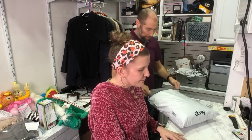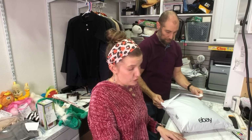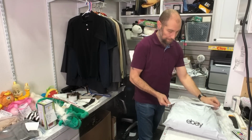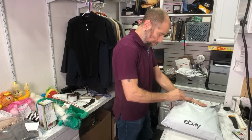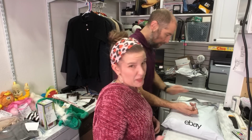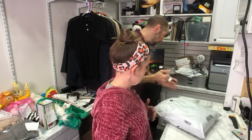The title of this was Fleet Street Women's Gray-Green Hooded Removable Lining Duster Trench Coat, size 16. Removable lining is key. So put all of that in your title, and it doesn't really matter about the brand. Obviously, some brands go for more, but a trench coat is a trench coat. I agree with that.